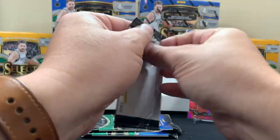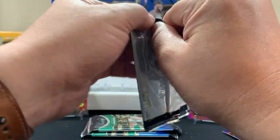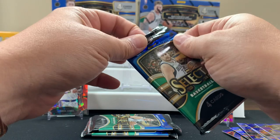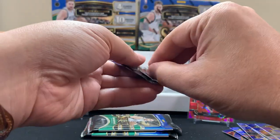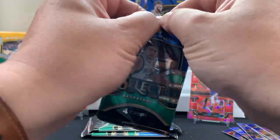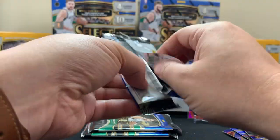Yeah, I like them. It was really close to God's commemorative red. Yeah, that would be. I'm sure they're probably not too easy to get.